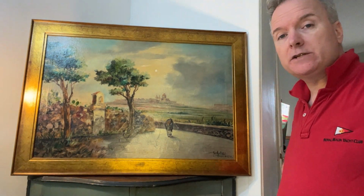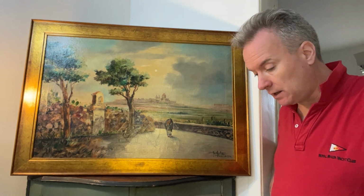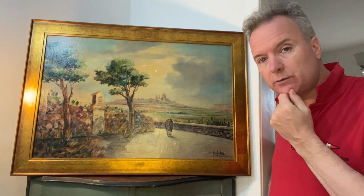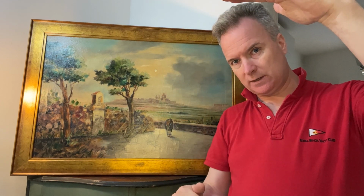Hello, we're in Malta. This is an oil painting by Joseph Galea, dated 1970. And if I had to describe to you the whole Galea situation with the artists, I would be here for hours. But fundamentally, there is a family of Galeas who still are in Malta, many of them, and they painted reliable formulaic scenes of Malta for the tourist market, for the domestic market, for the gift market, for the services market, and there are mountains of Galeas.